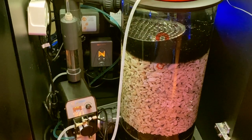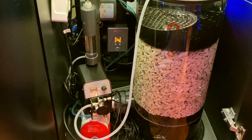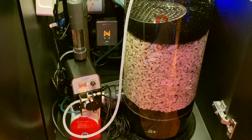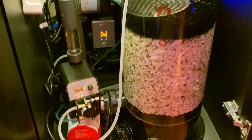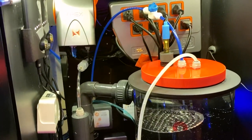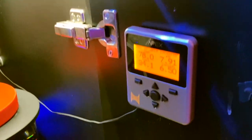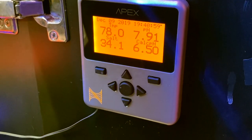It keeps my alk at about 8.3 and calcium at about 430, and I don't run magnesium in it. I just dose that as needed, because I tried the magnesium pellets inside it, and that made my magnesium spike to about 1500, which is too high for me, and I noticed some negative side effects. Of course, I have the MP40. Everything is hanging up nice and neat on my Apex board, and I'm running the Apex display just so I can have a quick glance at it.